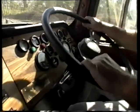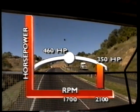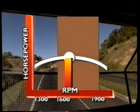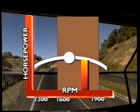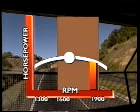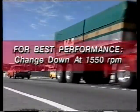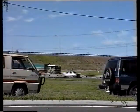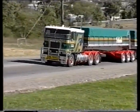By driving this truck conventionally to 2100 RPM, you have only 350 horsepower at your disposal. Drive between 1500 and 1900. This gives you a very responsive and powerful driving range. When out on the road, change down when the revs come back to 1550 RPM. And there's little point in letting the revs run over 1900 RPM as you're actually losing power.